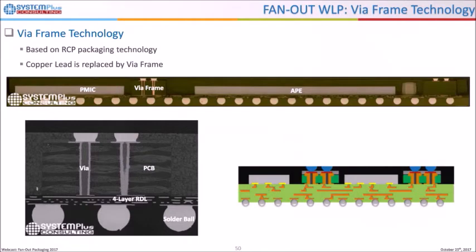So, as mentioned before, the packaging is based on the RCP technology and the via frame. The via frame is a piece of PCB with copper via inside, and it allows the connection to the top memory packaging. In the packaging process, it's considered as a component. The packaging process is almost the same as a standard RCP, like for the NXP radar chipset, for example.